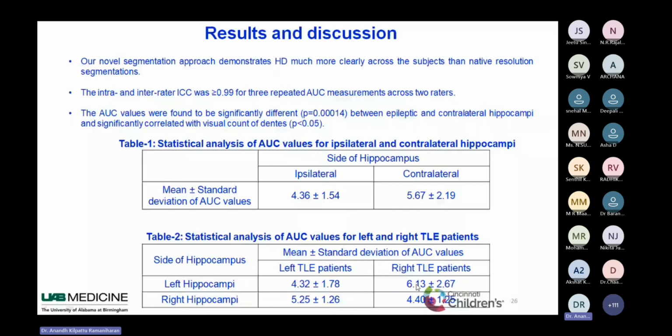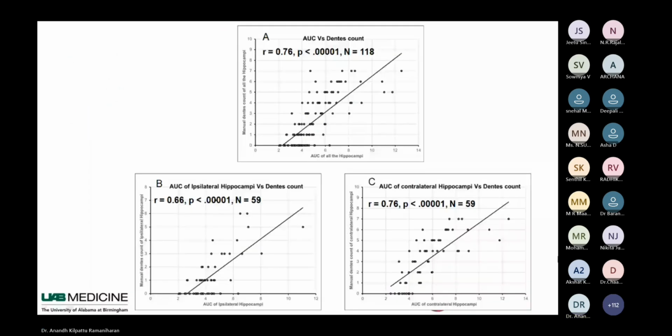So the idea is that this AUC measurement is very, very effective in differentiating bad hippocampus from good hippocampus as a whole, as well as specifically with respect to left temporal lobe epilepsy patients and right temporal lobe epilepsy patients. So these are the significant findings from this particular study. And we also ran some statistics on these numbers to make sure how well it correlates with the subjective measurement.